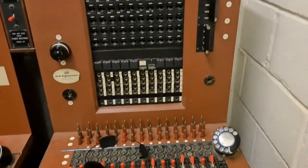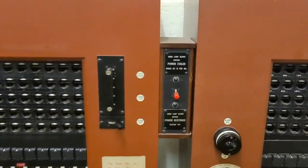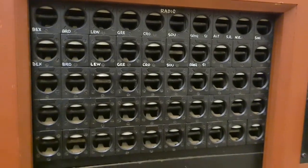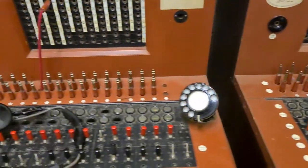I like these things. Yeah, my nan Ingrid had one of those phones. Red one, post office phone. Look at all the different slots, and you'd have to put your plug in for whichever line you wanted to connect to.